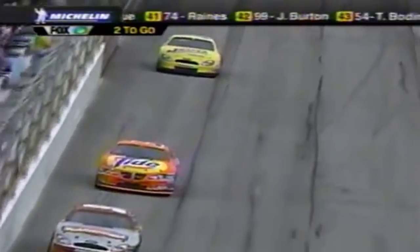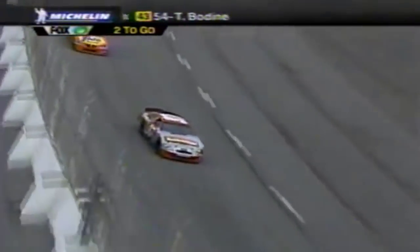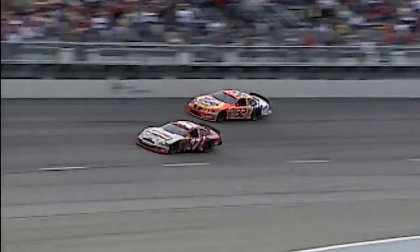Busch bumps him. Craven to the outside and Busch back underneath regains the top spot. Now here comes Ricky Craven trying to regain that lost ground. Busch back to the lead on the back straightaway. Ricky Craven in hot pursuit, pedal to the metal, and Dave Blaney joins this battle. Here's Busch, 2 car lengths out in front. Here comes Craven again, using the high lane on the move in 4.